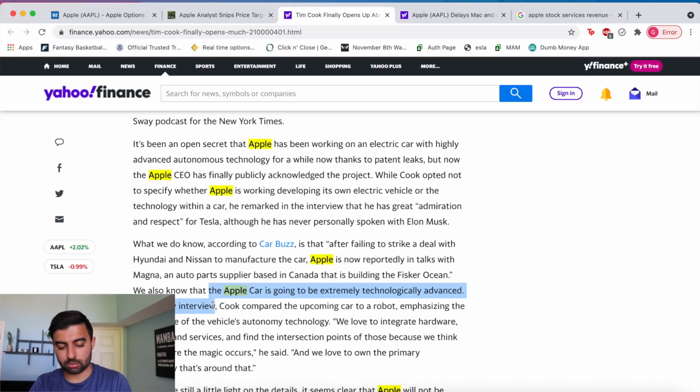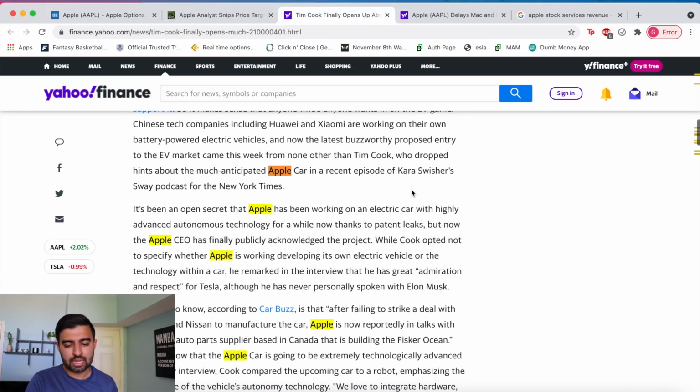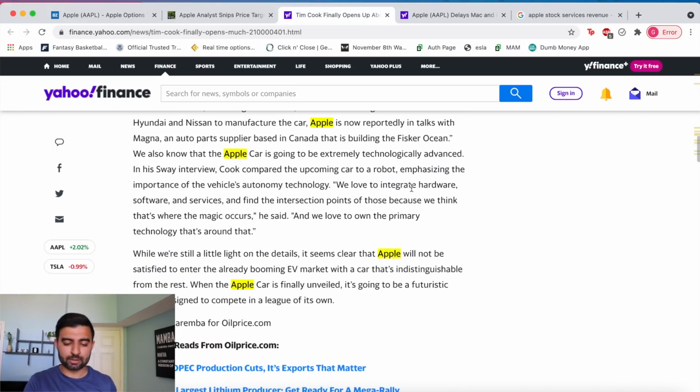We also know it's going to be pretty technologically advanced, and Apple is going to make sure they can produce a product that is premium enough that people are willing to pay for it. So this article talks about patent leaks that have happened. They talk about other things that they're thinking.